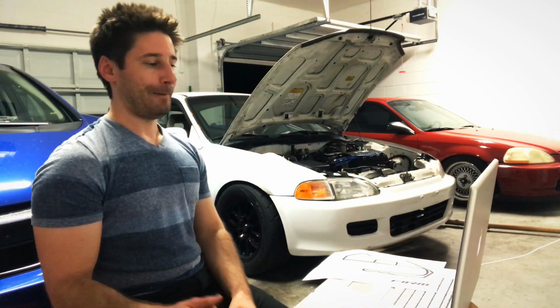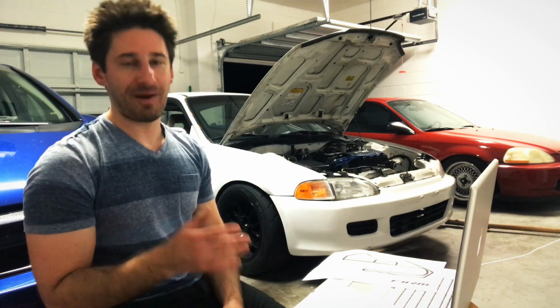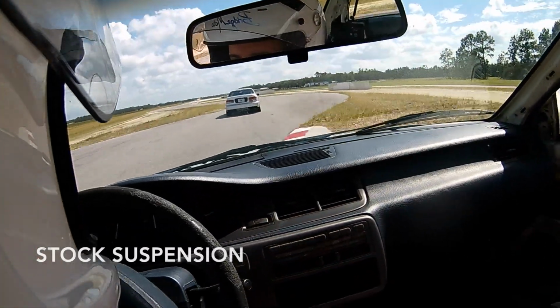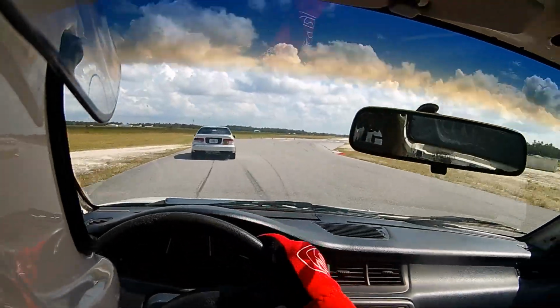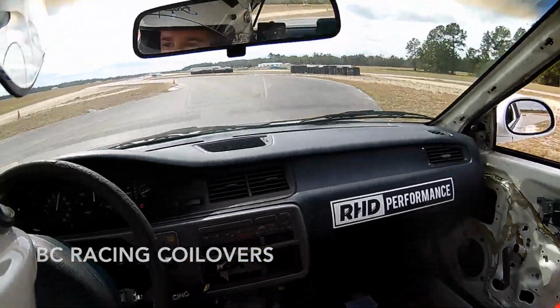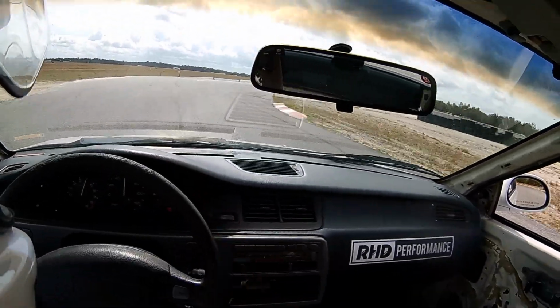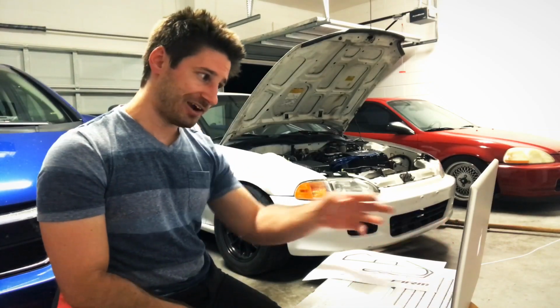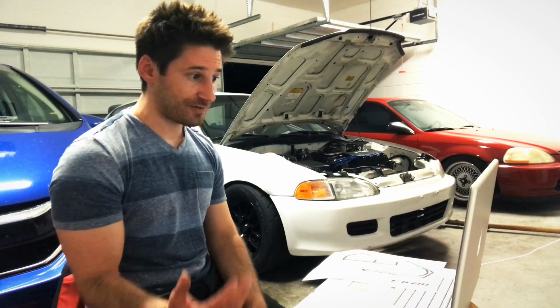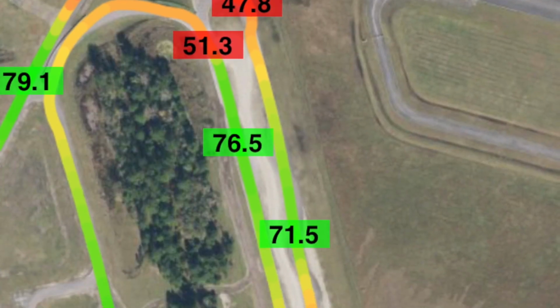And so here actually was a little bit surprising to me. I think this comes down to the lack of my running this past weekend with the new coilovers. Again, because the car wanted to overheat after the one lap, and I'll deal with that at a separate time. But I know I could push so much harder through here. Through the S's, I actually did carry about 3 miles an hour faster than I did with the stock suspension. So with the stock suspension here, I did 68.6 miles an hour through there. With the BC Racing Coilovers, I was able to get it up to 71.5.